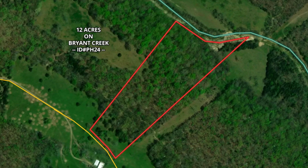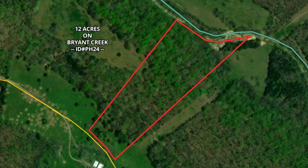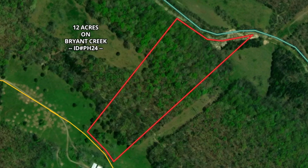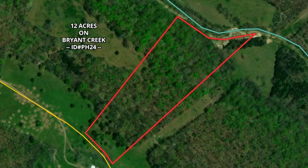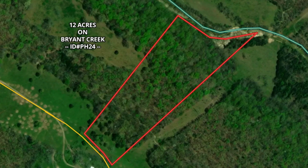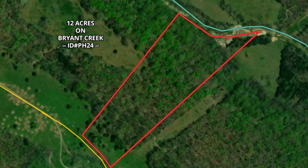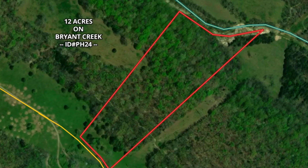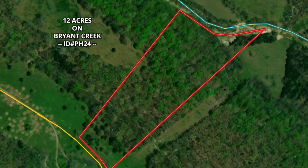Okay, so here's an aerial. We're down toward the bottom on the southwest side. You can see it goes from meadow to timber. From where we are at the easement road, it's going to slope down, and then within that timber there's actually a private driveway and a site. You can see the small creek bed that crosses over the south part of the property. It's going to rise up, level off, and then Bryant Creek borders essentially the entire northeast side of the property.